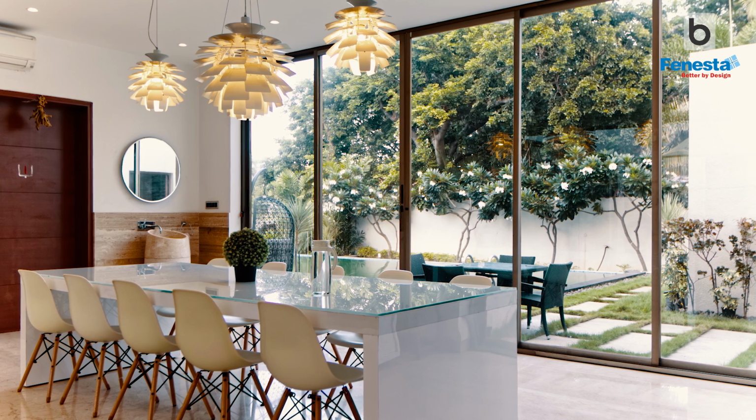Like any other client, they had simple requirements. They did have a design brief, but it was very simple when it comes to the spaces that are required. But there were a few strong elements that they wanted us to definitely bring out. One is 100% Vastu, and the second thing is they wanted us to bring about really big, spacious areas.